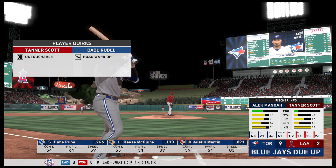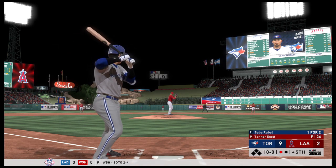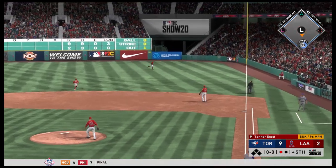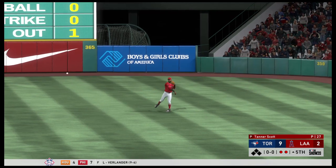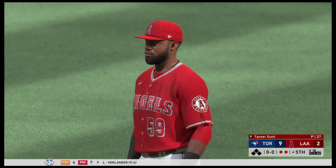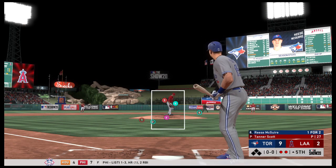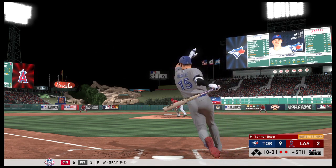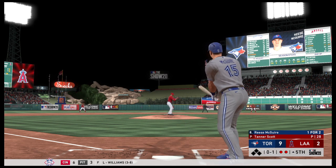Digging in, Bo Rubel. He came through with an RBI single in his last at-bat. First offering on its way. Fly ball out to straightaway right. Adell is over just a few steps to his left as he takes it for out number 2. Now batting, number 15. Stepping in and ready for another shot, Reese McGuire. He singled his last time up. Yeah, guys, everyone knows he's been slumping. Dan, you can certainly attest to this, only amassing a solid 1 hit in your entire career. But pressure's off now. Maybe he gets hot.